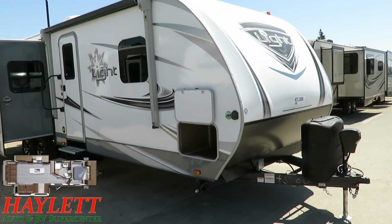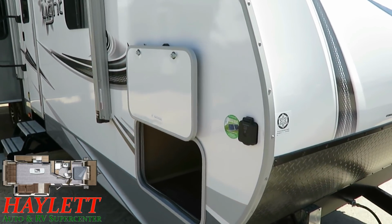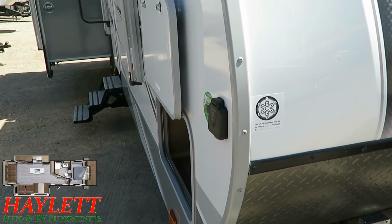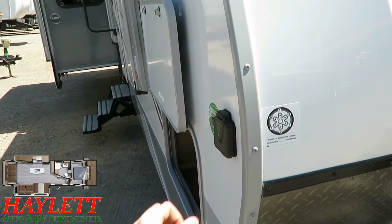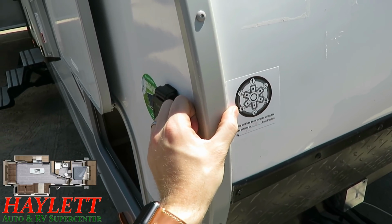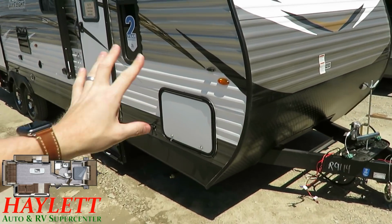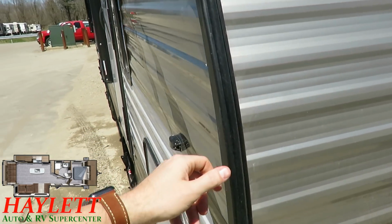Whew, I've had a bunch of Open Ranges come in today, and I feel like I'm just spitting out the same thing over and over, but it's because they have the same features, like this aluminum formed corner trim right here instead of plastic screw trim. There's nothing wrong with this plastic screw trim. It's fine. There's good, then there's better.